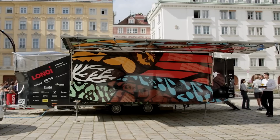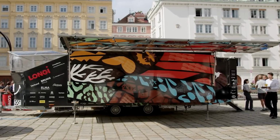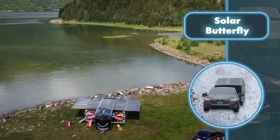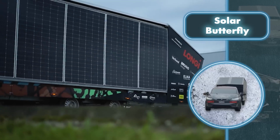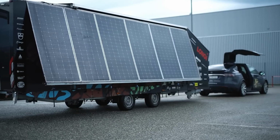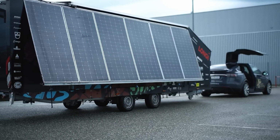The trailer, aptly named Butterfly, serves as a mobile generator, harnessing solar energy. It features 430 square feet of solar panels directly on the roof, along with an additional 860 square feet of external panels. Together, these panels can produce up to 150 kilowatt hours of energy per day. This energy powers the electric car that pulls the butterfly, enabling a daily range of up to 186 miles.